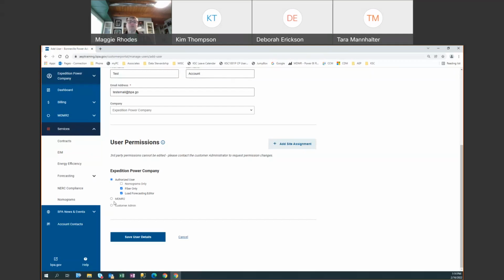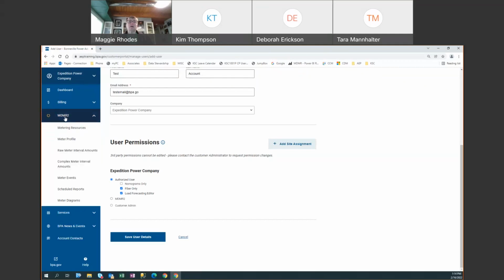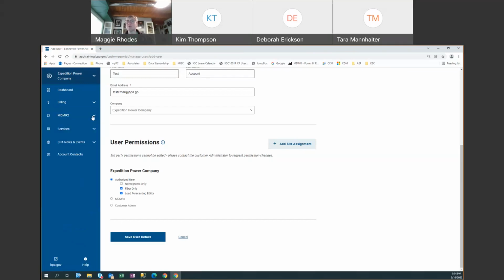The other permission is MDMR2 only. This is the metering section only. So if you have granted a user, mostly a third party, MDMR2 only access, they will not see billing on the navigation. They will not see services under the navigation. They will only be allowed to see the metering profile, meter interval report, amount report, the complex meter, meter events, and scheduled reports. They would not see meter diagrams either. So the MDMR2 only is usually, like I said, for a third-party user, but it's not restricted to just a third-party user.